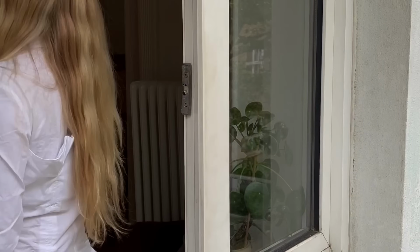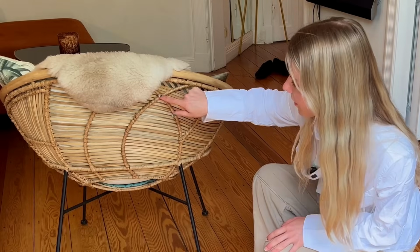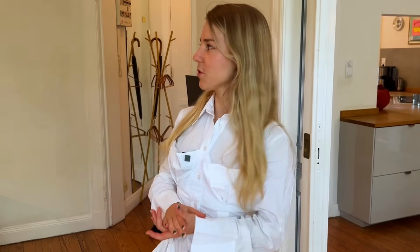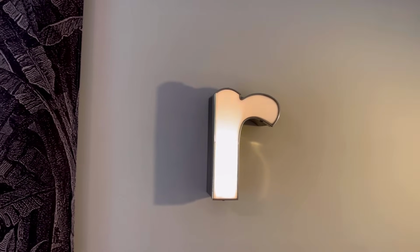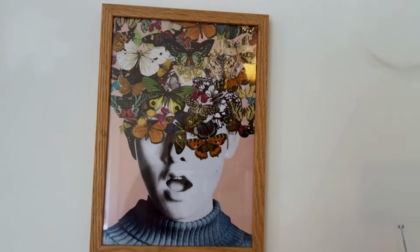And also here you can see the beautiful details, and that they really resemble the natural elements in the shapes of leaves. As I mentioned before, the designer of this apartment is an editorial designer. So this super beautiful sconce in the shape of an R is basically a reference to her love of typography, and we will find this throughout the apartment, and that's really cool.